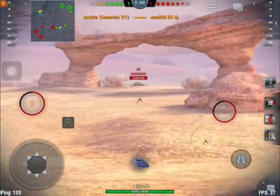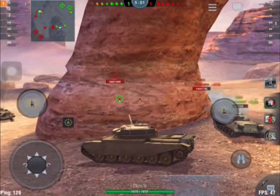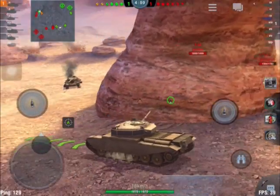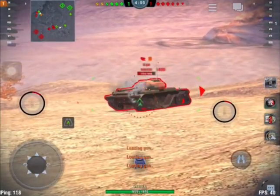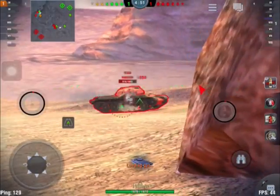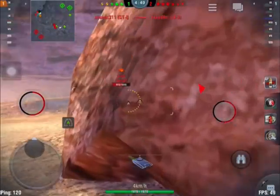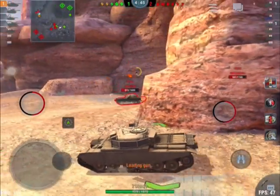Make sure of it. Now we're going to go down and put some fire into this T-54 because we've correctly figured out that he's the big issue here. You can see the rate of fire. We've got another one on the way. And another one. We missed that one.